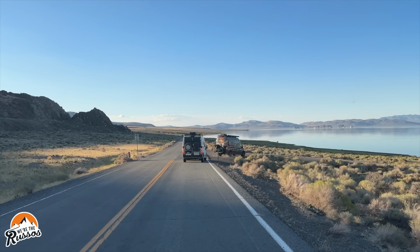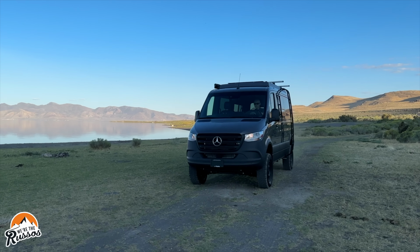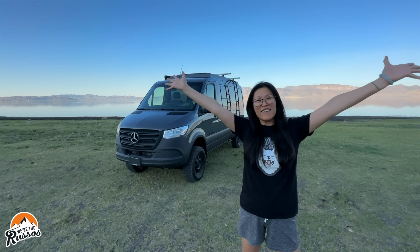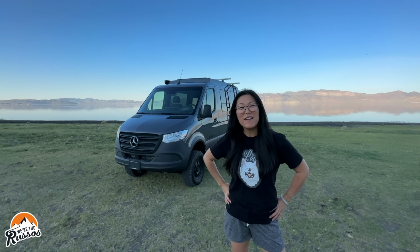We met up with friends who led us to a secret spot in the Nevada desert. We made it! Got a beautiful lake behind us. I would say this is a pretty epic campsite. We're gonna get set up and maybe go for a dip. Who knows?